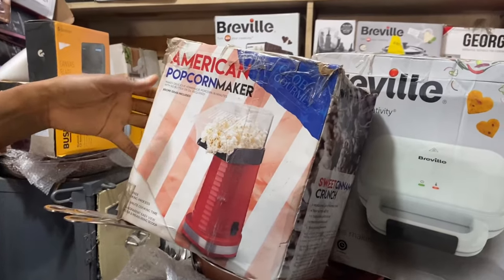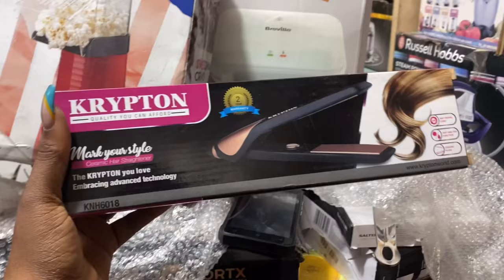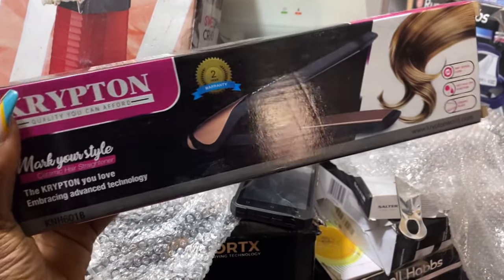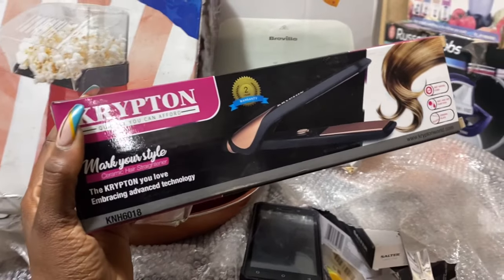Some markets that is not here. Yes, man. We can show you guys everything because they have a lot. So this is your public price. This one is 10,000. What size is this? It's a small one. But this is not kitchen related. But this is. They have a straightener also, and this is 6,000 naira. It is new. 6,000 naira.